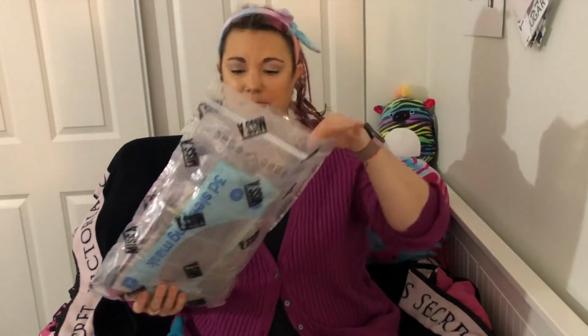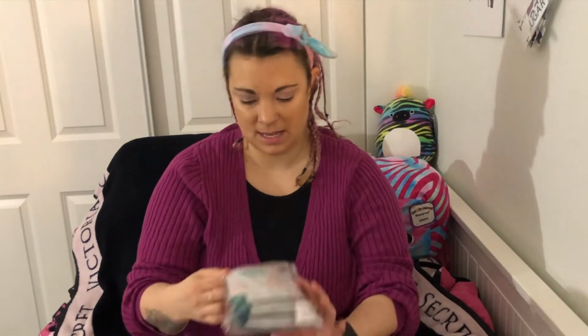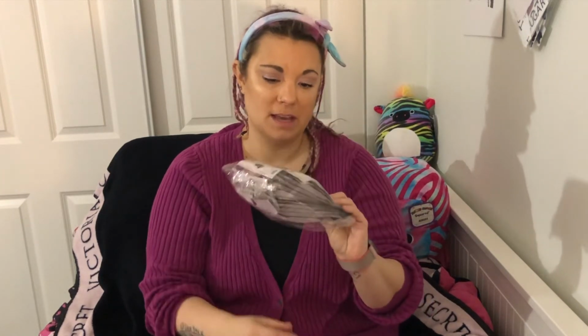Bag number 2 has a bit more stuff in it. Let's just go for it. Bag number 2 has a lot of repurchases. These here are the eye masks. These are the warming eye masks, and I got a pack of 12 of them. These are really, really nice. When I have a really bad headache, I get bad migraines, and these are really good for that.